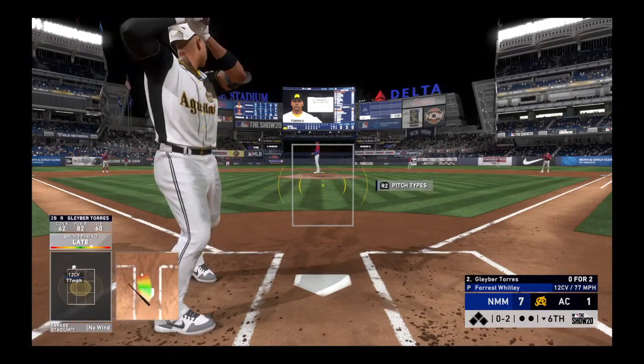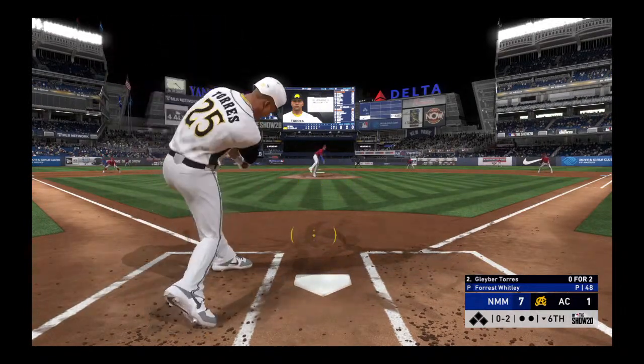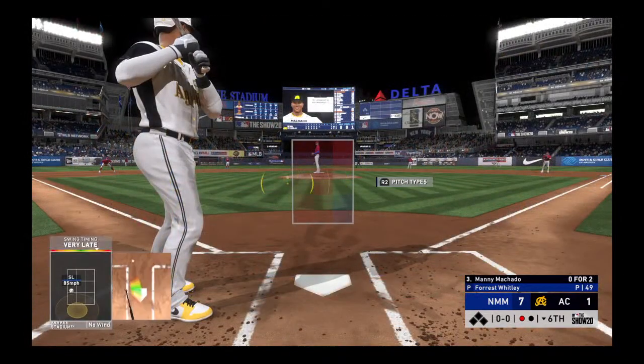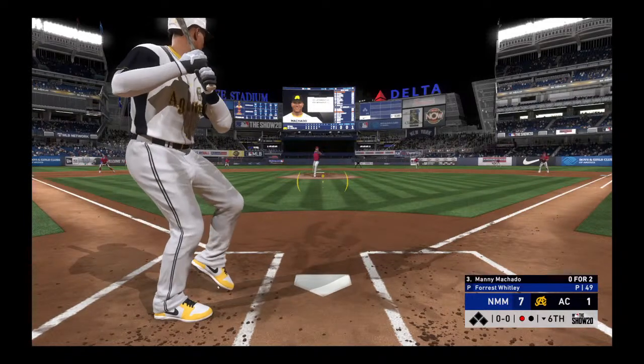Swing and a miss, and he's in the hole 0-2 now. Woo, not a spot you'd expect a curveball. He's lucky he missed because that's the kind of pitch that gets hit out of the ballpark. And a good bite to that slider as he swings through it for the first out of the inning.